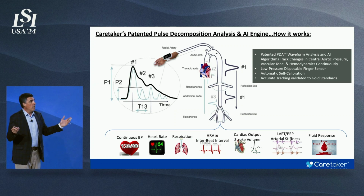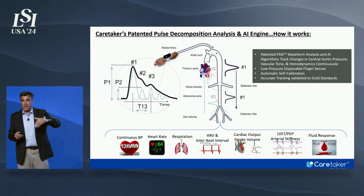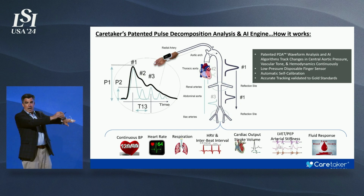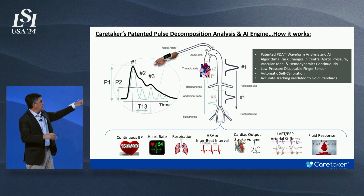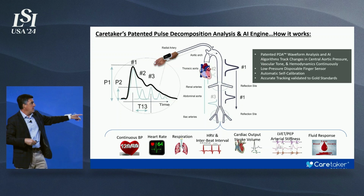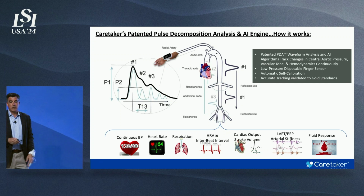Very briefly, the way it works is every time your ventricle ejects blood into your aortic tree, there's a reflective wave that comes back up out into your periphery. Our finger sensor digitizes that waveform, tears it into its constituent parts, and derives all of those FDA-cleared things.